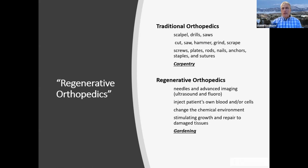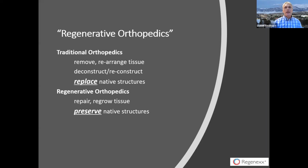As opposed to regenerative orthopedics, we only use needles, and we use very advanced imaging to place those needles. We're injecting a patient's own blood and cells in an effort to change the chemical environment of a damaged tissue to stimulate growth and repair. The metaphor here is gardening. In traditional orthopedics, we're removing, rearranging tissues. We're replacing native structures. In regenerative orthopedics, we're trying to repair, we're trying to regrow tissue. The bottom line is that we are trying to preserve native structures. And this is one of the themes of the talk tonight. The importance of preserving your native tissues cannot be overemphasized.